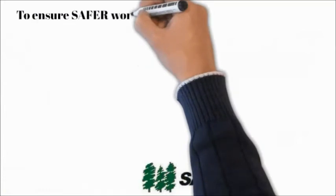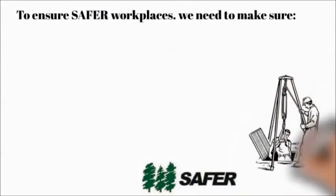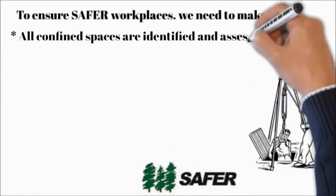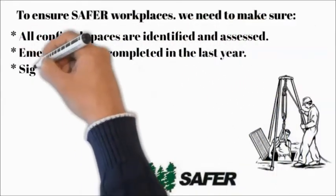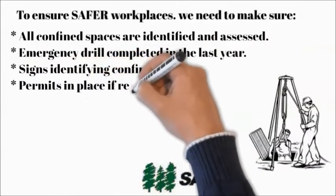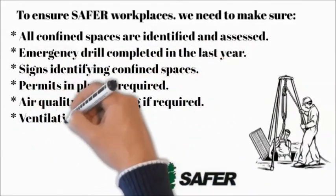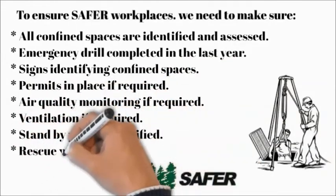To ensure safer workplaces, we need to make sure all confined spaces are identified and assessed. Emergency drill completed in the last year. Signs identifying confined spaces. Permits in place if required. Air quality monitoring if required. Ventilation if required. Standby person identified. Rescue plan in place.